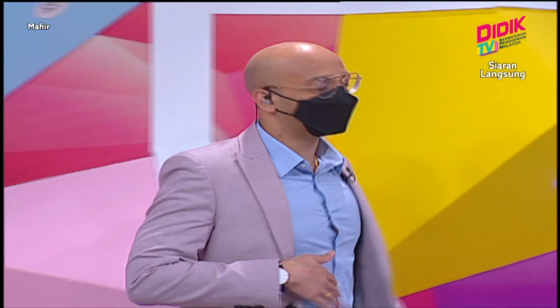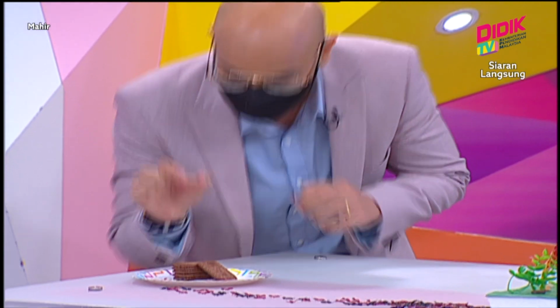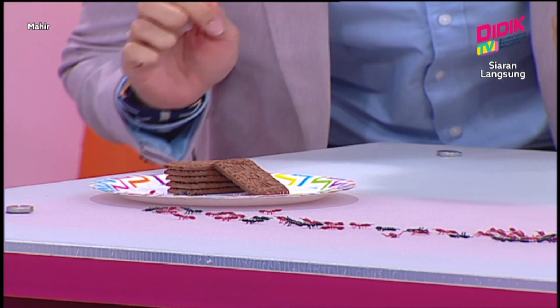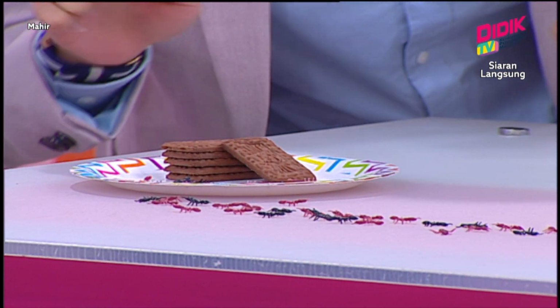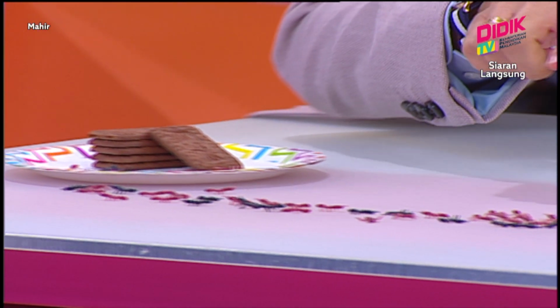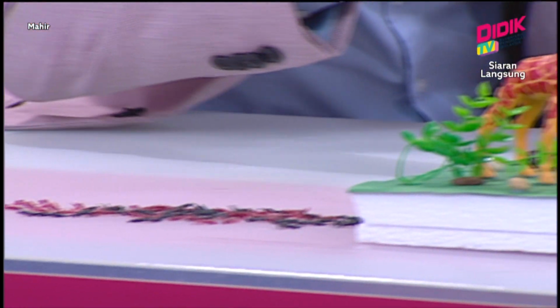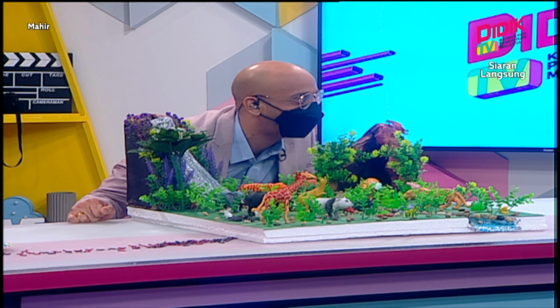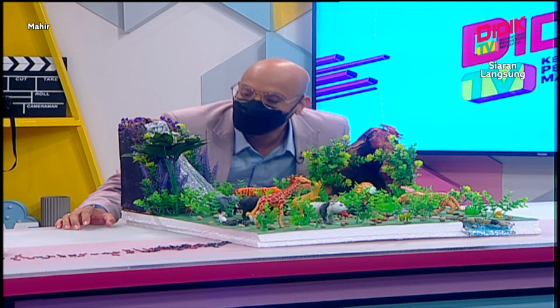I'm feeling a bit hungry. Ooh, some biscuits. It looks delicious. Let me get some. Oh, look at all these ants. Oh, but where are they coming from? Oh, they're coming from here and here, and oh, wow! Look at this beautiful mini garden. Wow!